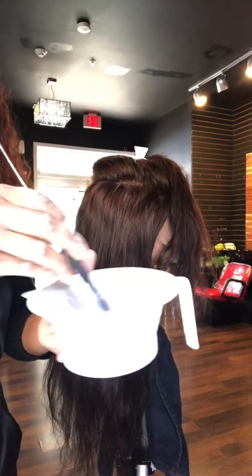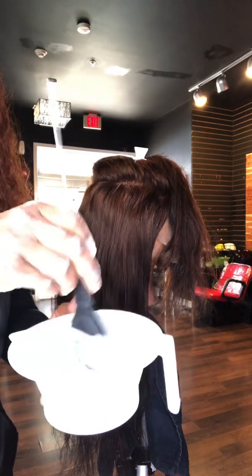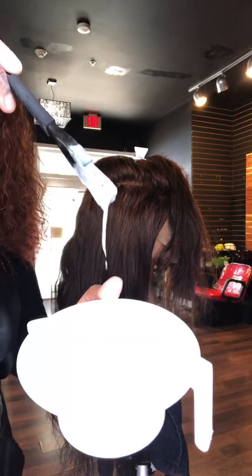With the color, I rinsed it out, and it turned out to this like chocolate, like ash brown. If you can see it, I hope you can see it. Sometimes my lighting in my salon is so crazy, it messes up my videos a lot, but just keep watching. Now I am mixing lightening powder because I am going to throw some foils in there.